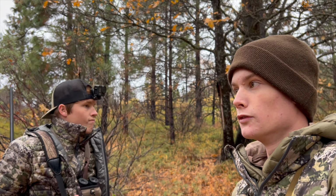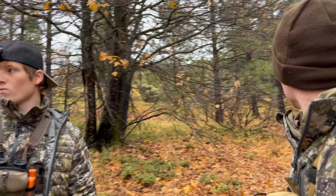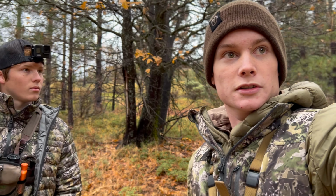So we've been driving around for an hour and a half. We went up to the snow line, got into a few deer, a couple little bucks, but there's just nothing big moving around. So we're gonna make a push into the forest here. We saw some does push up into here. We're just gonna hike around, see if we can find something worth shooting.